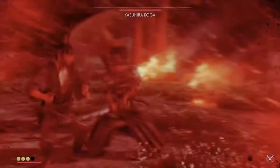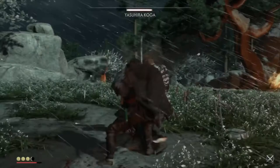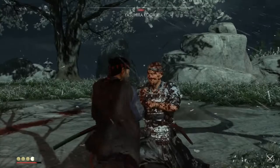It's story gated from the outset, so you don't have access to the entire island, but as the story progresses, more of the island opens up to you. There are different side quests or side events, if you like. Some of them just sort of flesh out the gameplay a bit more. So some of them are combat focused, some of them are stealth focused, some of them just show off parts of Japanese culture, really.